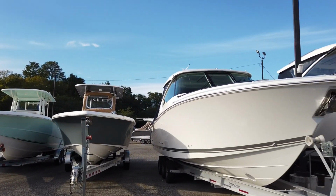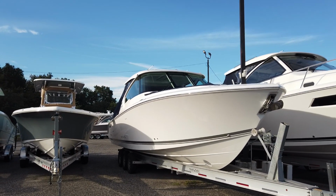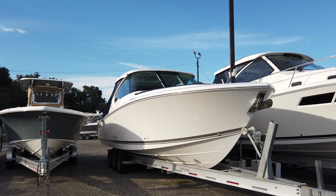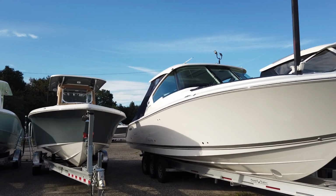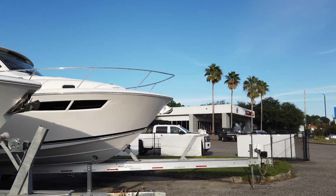But today we have the all-new Pursuit DC326. First one we've been able to put in stock. It's been a pretty popular model, so we have not had one for stock as of yet, and that was a whole 2020 model year. This is a 2021. Here are some specs on all the boats.